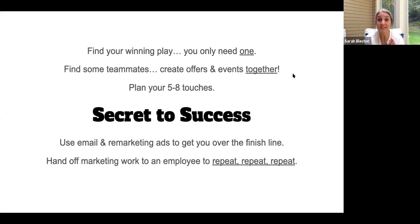We need to get ourselves some teammates, which are other business owners who share the same target audience as us. We want to create offers and events together. We want to reflect on all the things we've done in the past. And if they haven't worked, think to ourselves, okay, did I get to 5 touches? Did I get in front of that client 8 times?